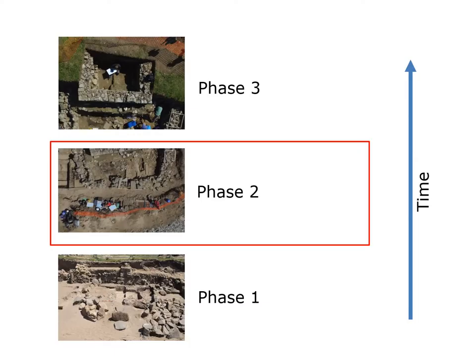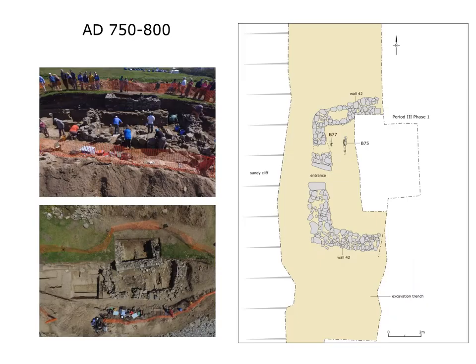So moving on to phase two, this is shortly after the oval enclosure becomes completely inundated with sand. As we said before, the inundation of the sand is what led to such a deep stratigraphic matrix on this site, and what led to the amazing preservation. And actually, we think the oval enclosure had mostly been covered by sand at this time. Nonetheless, it's probably visible enough that they still knew it was there. So this is about AD 750 to 800.